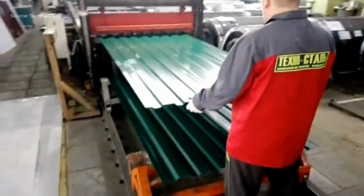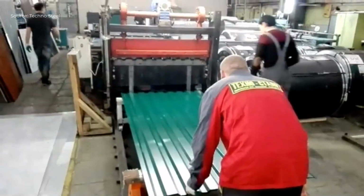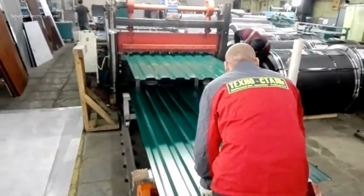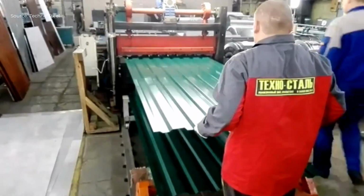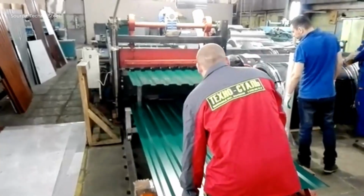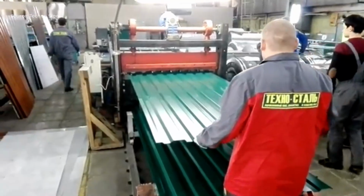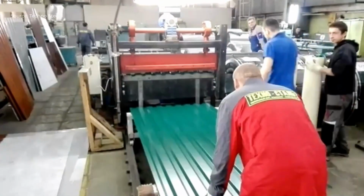After cutting, the finished corrugated sheets are automatically stacked and prepared for packaging or shipping. Throughout the entire process, sensors and controllers monitor size, alignment, and speed to maintain consistent product quality. This efficient production method ensures strong, lightweight, and uniform corrugated sheets for use in roofing, fencing, and construction applications.